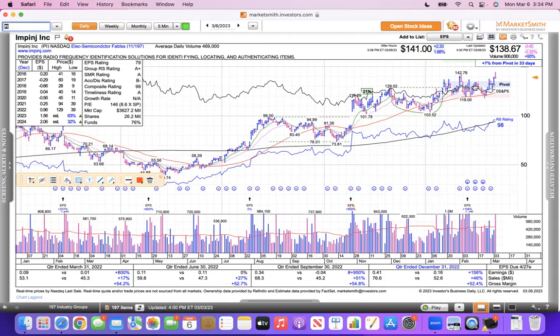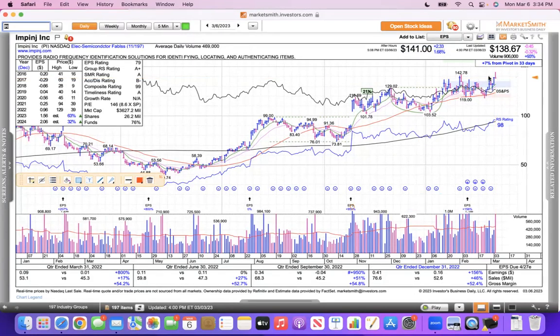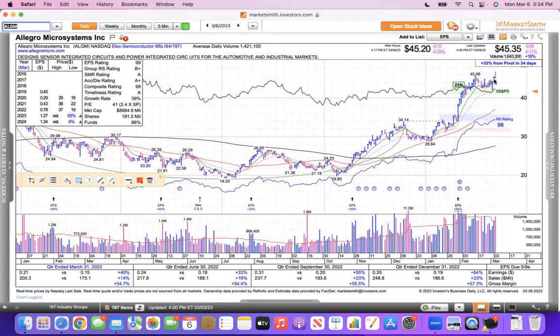The semis were strong today, and then they gave it up, much like the Nasdaq. This one was up to 144.90, made a new high, pulled back, and then closed at the low end of its range, in the lower 5%. So that's PI. And a lot of our stocks today, I think I had 11 stocks that made new highs today of our top 25 stocks.